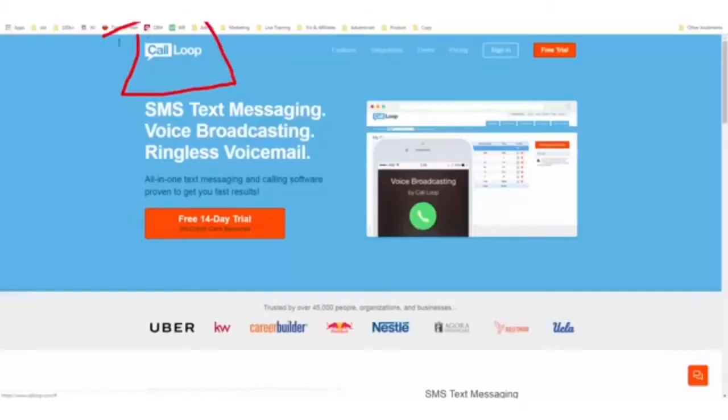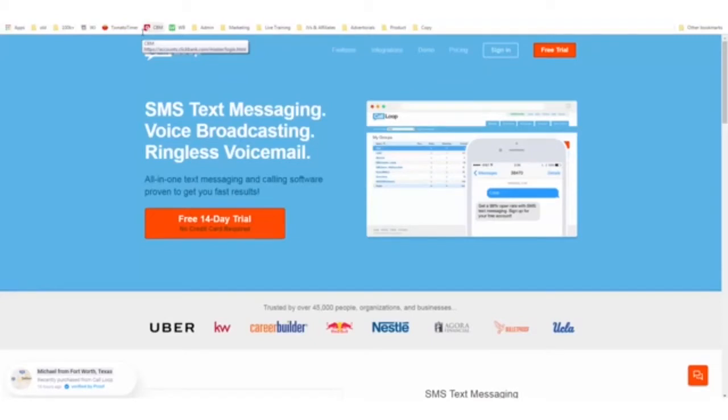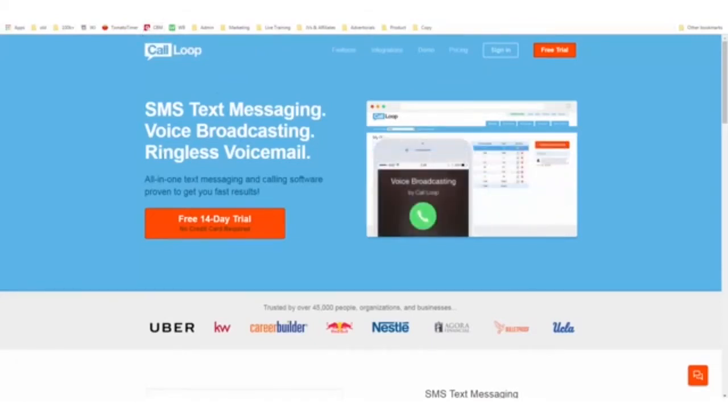The next marketing tool I'm going to talk about is Call Loop. Now, Call Loop is something I like a lot. This allows me to send SMS texts and also RVMs, ringless voicemails, to my customers. So RVM, ringless voicemail, SMS text messaging is right there. And this is a great way to market. If you have the phone numbers of your customers, you should be sending them text messages, you should be dropping them voicemails. Now, don't overdo text messages or voicemails. People will get very annoyed. I send about maybe one text message a week, maybe one ringless voicemail a week, which is kind of good on the annoyance scale. Maybe you send more, maybe you send less.